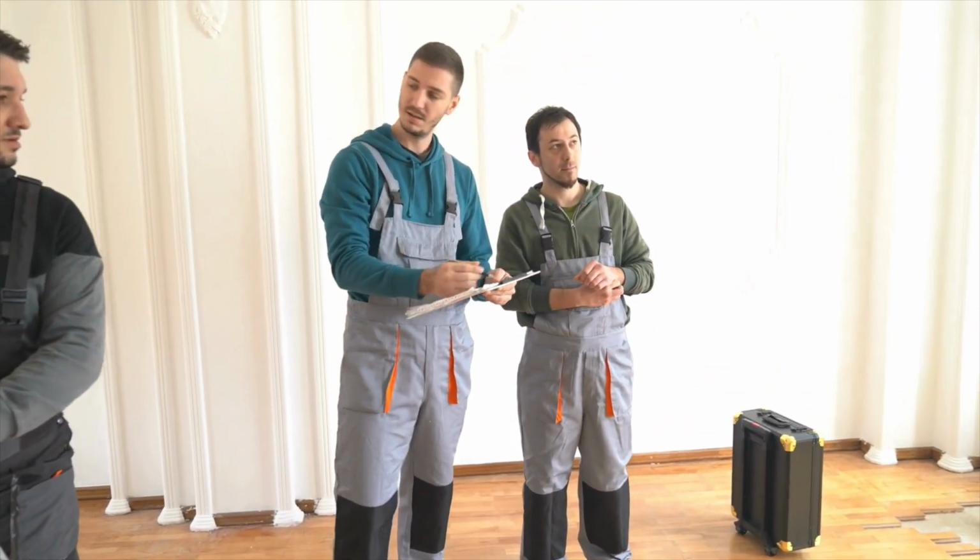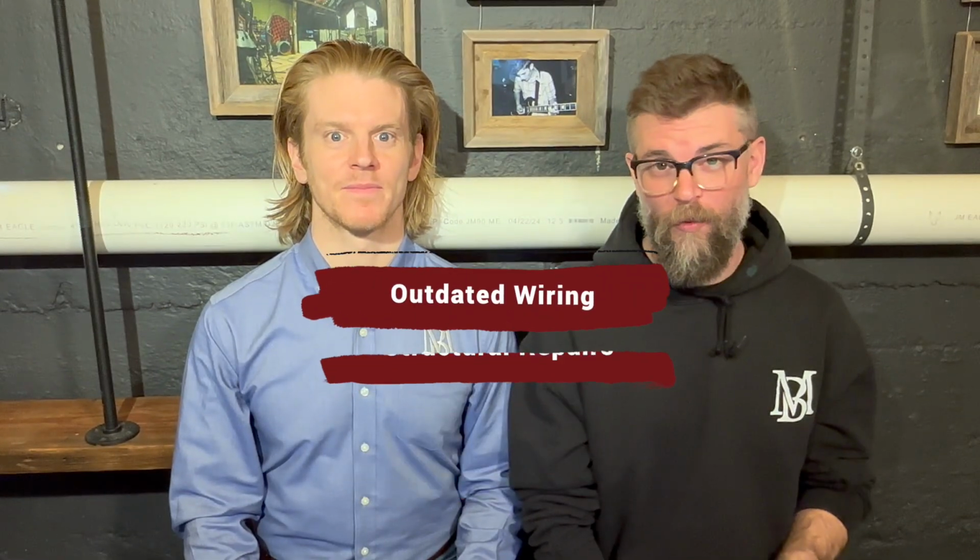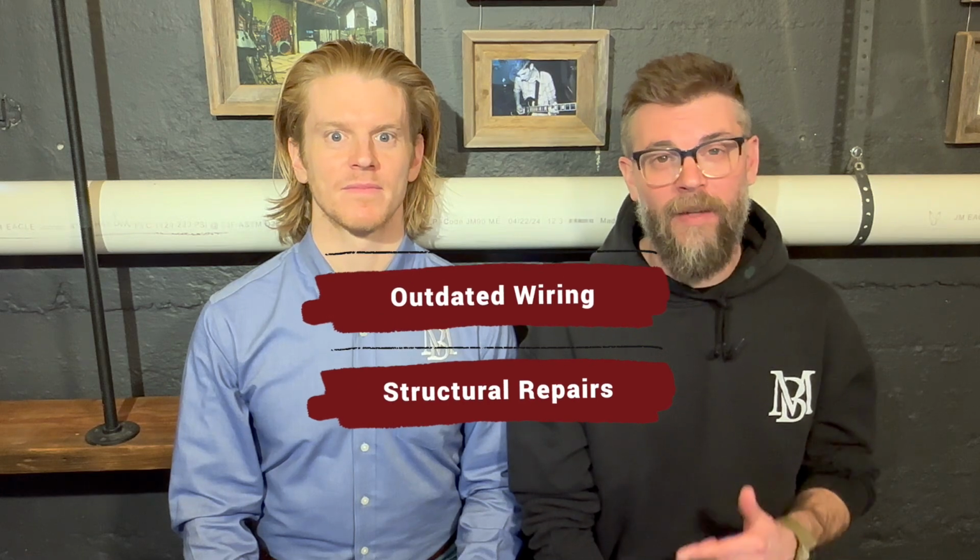For example, here on Long Island, older homes come with lots of surprises, like outdated wiring or structural repairs that can quickly inflate costs. If that's the case, work with your contractor to quickly prioritize what needs to be immediately addressed.